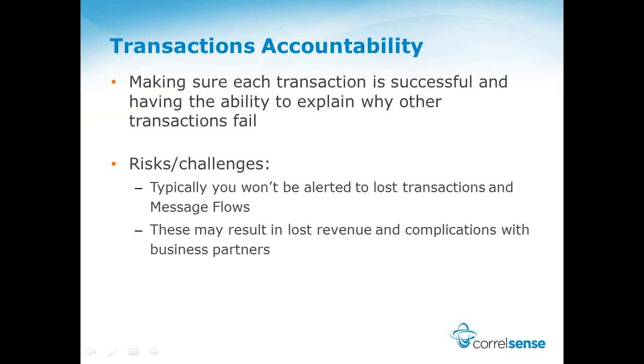The next challenge is actually a very interesting one. It is transaction accountability. WMB is typically used to drive the business's most critical transactions. It's really a tool to facilitate integration between partners and customers, and almost all the transactions have a business meaning. So you can't allow yourself to lose transactions or to have problems with transactions.